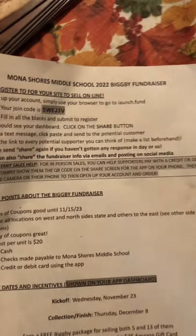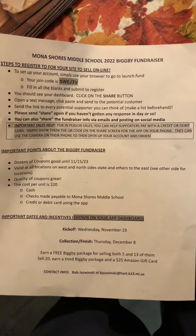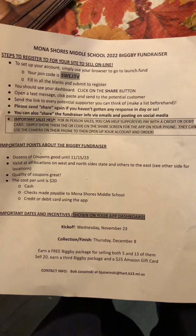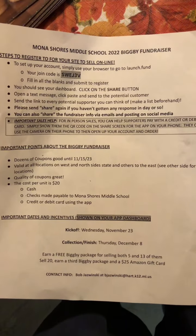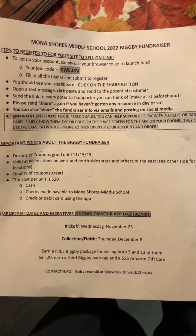All right, so right now what we're going to do is show you how to log in and sell these cards online. The easiest way to sell is obviously going to family, friends, parents, coworkers, bringing them to school, selling them to teachers, and also giving them away as Christmas gifts and stocking stuffers.